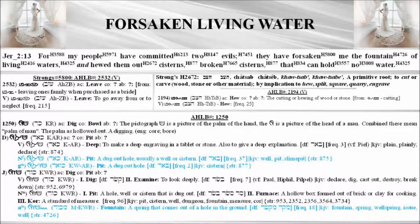That would be these cisterns. And we see them in the ancient Hebrew lexicon at 1250. It's actually DG. It's a pit, a dugout hole. We also see that it comes from, well, we don't see it here, but in the Strong's it comes from 874, which is the V, deep, to make a deep engraving in a tablet or stone, also to give a deep explanation. And right below that at the 875, which is the DN, Strong's 875, we see pit, a dugout hole, usually a well, or a cistern.